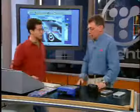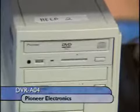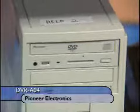We have a Pioneer DVD-R drive. Oh, writable. Writable, exactly. Not only will it do CD-Rs, which you've been able to do up to now, but it will actually create a DVD. It'll burn it to a blank DVD disc here, and it looks just like a CD. Just like a CD, exactly. It's like the DVDs that you'd put in your player. In fact, once you're finished burning it, you can put it right into your DVD drive and play it on any player and watch it on your television.